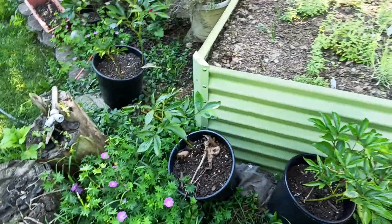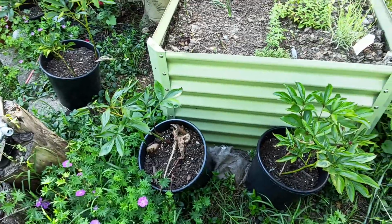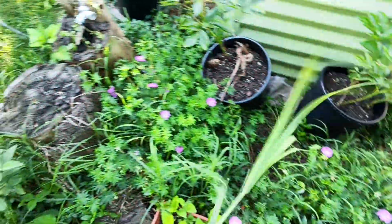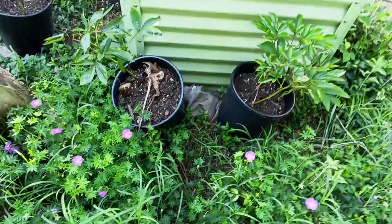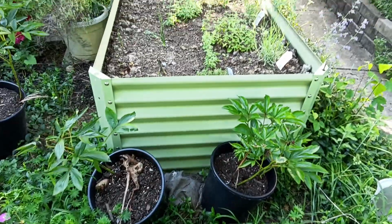This area has just gotten taken over with way too many weeds. This grass here. So I just said forget it. The only way I'm going to take care of it is to go ahead and put a bed over it.